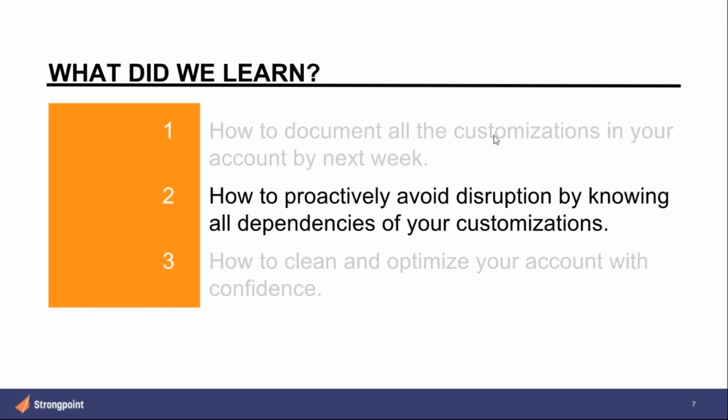How to proactively avoid disruption by knowing all dependencies of your customizations. Being able to see where those interdependencies exist between all of your objects, so you know immediately what's going to be impacted downstream if you make a change to something. Knowing beforehand so you can plan instead of having to investigate and clean up afterwards. So it's invaluable to be able to see what's going to be affected before you actually affect it, so you can make sure that nothing's going to break. It always takes a lot longer and costs a lot more stress and resources to clean up a mess than to prevent one.